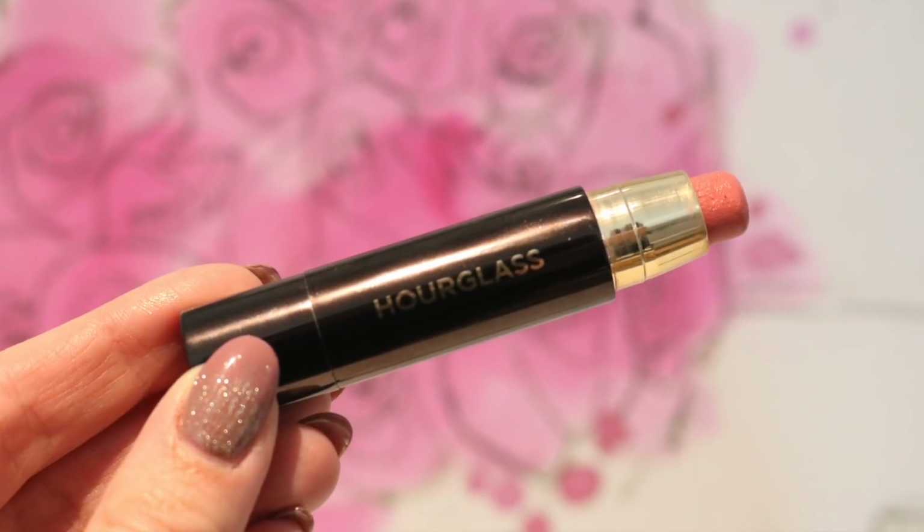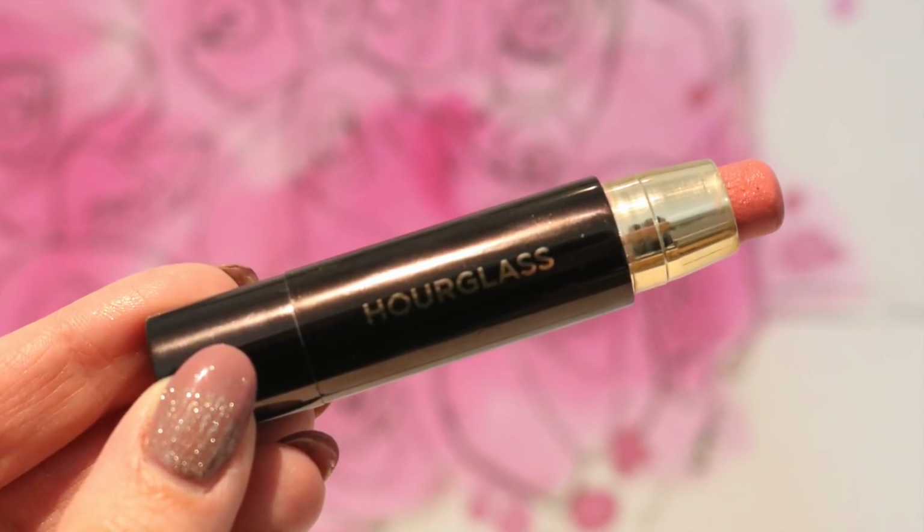This is the Hourglass Lip Stilo in Dreamer. It's what I have on my lips, and it's what I wear on my lips 75% of the time. I've used quite a bit of this product. I mean, it is flat. There's quite a bit more in it, but I have to twist it up now, whereas before it was quite a bit domed over. I reach for this so much.